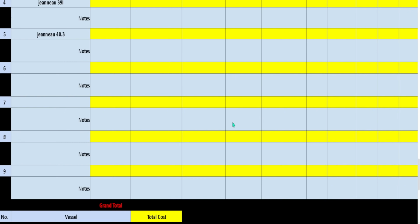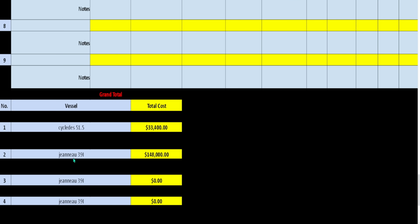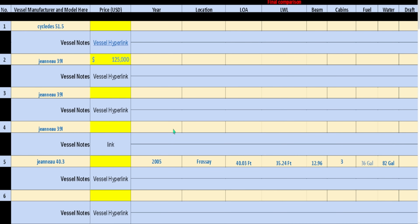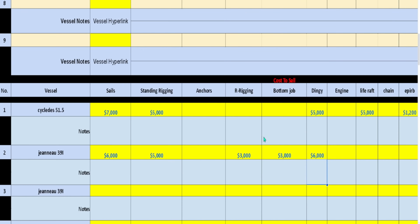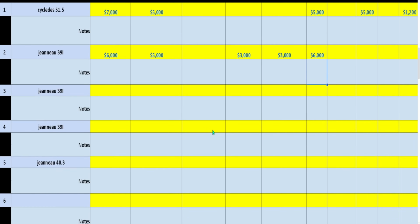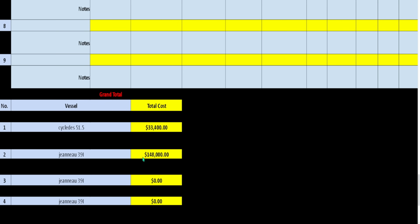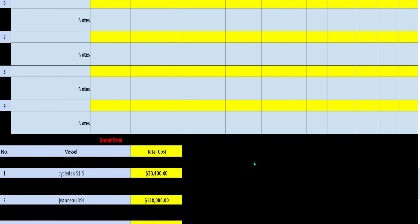Then I scroll on down here at the bottom, and look, my Jeanneau 39i is $148,000. Even though its list price up here for the vessel is only $125,000. If you just call them up and add up all the things that are on my spreadsheet, you ask the basic questions, at the end you're going to get yourself a reasonable, realistic cost for the vessel. That's not a $125,000 Jeanneau 39i. That's a $148,000 Jeanneau 39i. Now I can go and compare it to other 39i's out there on the market. It's very, very important to get yourself this spreadsheet.